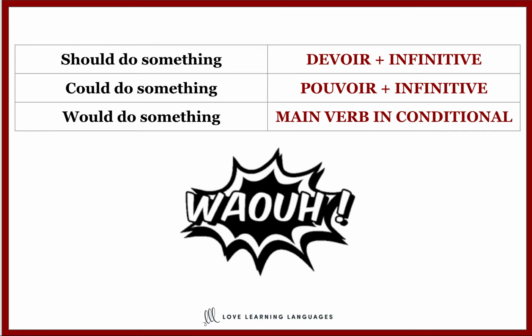Just remember: should do something, devoir, infinitive. Could do something, pouvoir, infinitive. Would do something, main verb in the conditional. And I just didn't have space to write it, but you can follow it up with an infinitive if you want to. You don't have to. Anyway, I'm going to show you some sentences in a little while. It's all going to make a lot more sense.